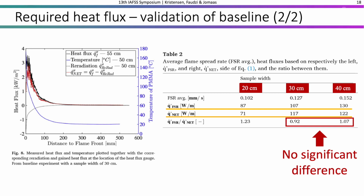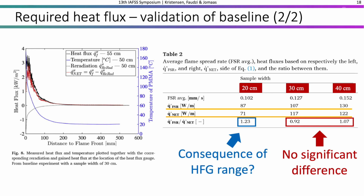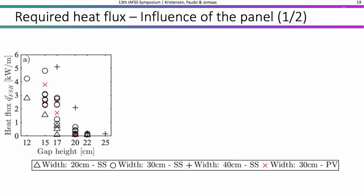For the sample width of 30 and 40 centimeters, there is no significant difference between the two heat fluxes, whereas the difference for the sample width of 20 centimeters is assumed to be caused by the fact that the range of the heat flux gates were too high. In general, we deemed the experimental results to correspond with theory. Similar calculations were made for the experiments conducted with the stainless steel panel and the PV modules.